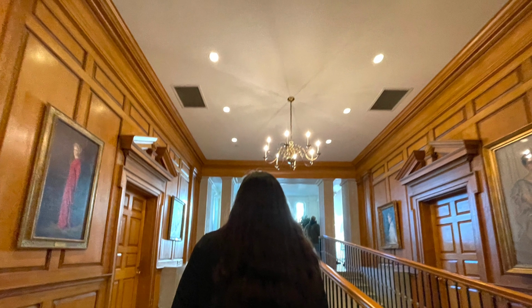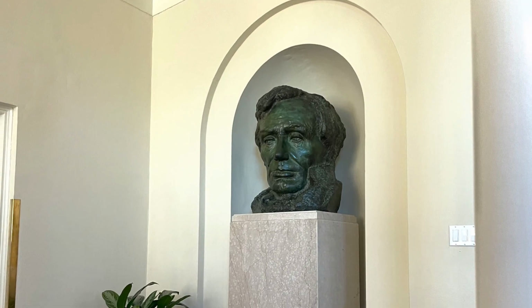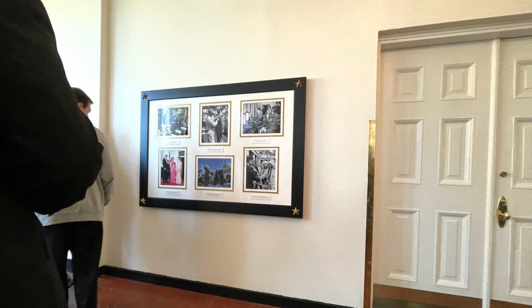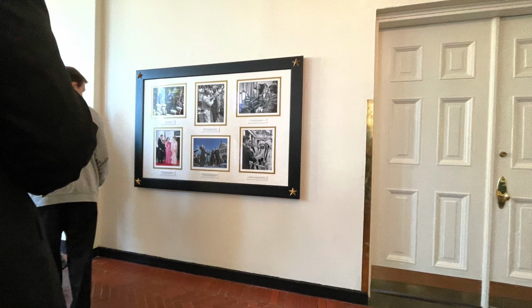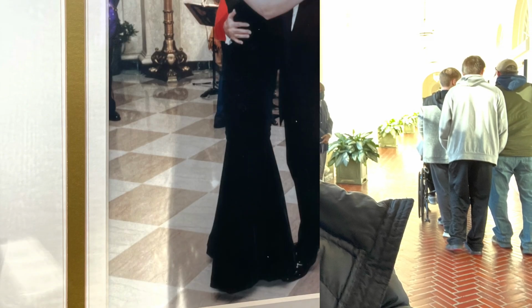To get into the White House, you have to go through 3 security checkpoints where they check your IDs and put you through the security process before you can even get closer. And then after that, we got inside the White House. As you can see, a lot of this will be pictures because you're not allowed to record any video footage inside the White House, which is understandable.